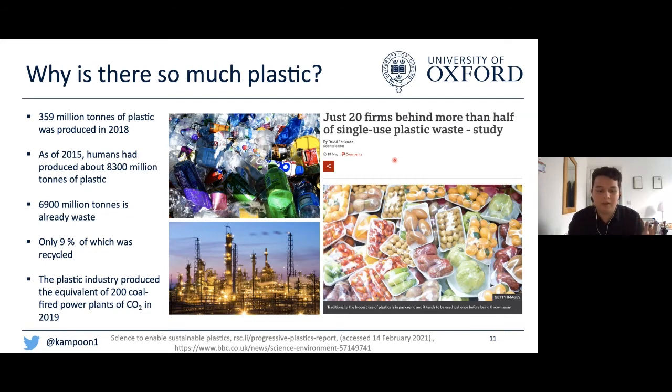Some of what we call petroleum to virgin polymer plants, so this is making plastics fresh, if you like, from crude oil. Some of these companies are producing the largest plants the world has ever seen. So there's no slowdown in plastic production. In fact, it's the opposite. It's accelerating very, very quickly.